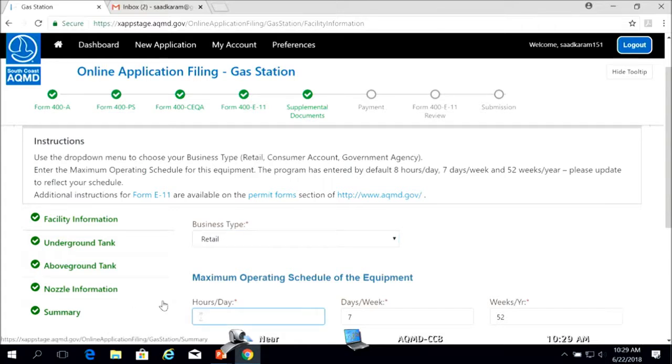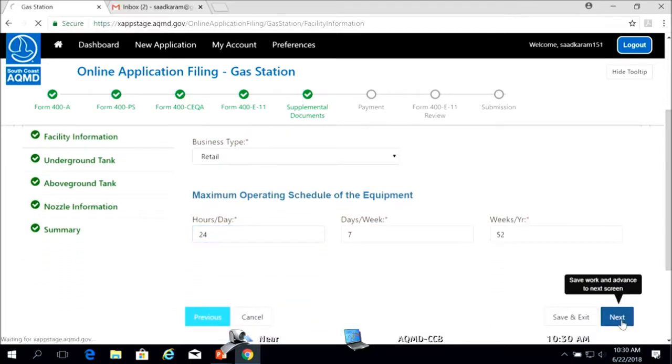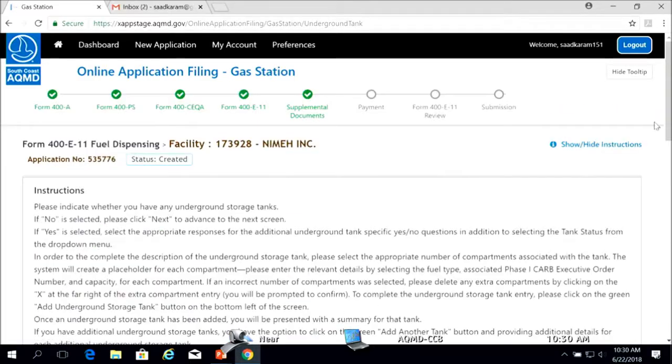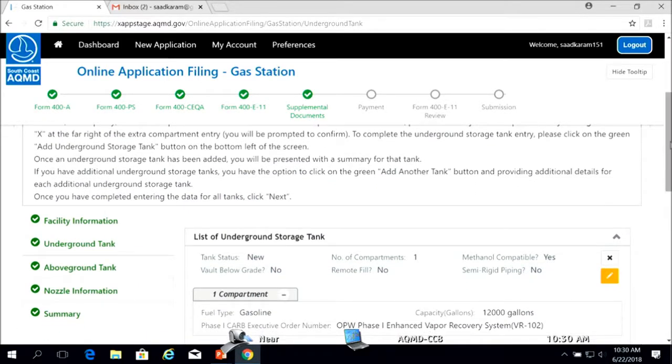We can change this to 24 hours a day, so it's a gas station sometimes. We can follow instructions really well. That's okay. He's being independent.